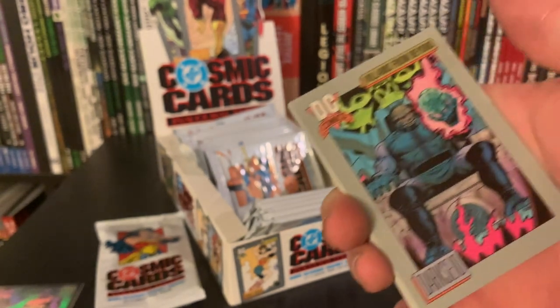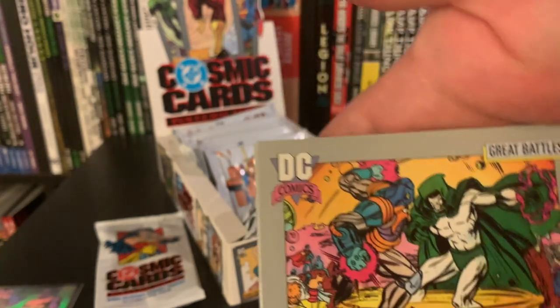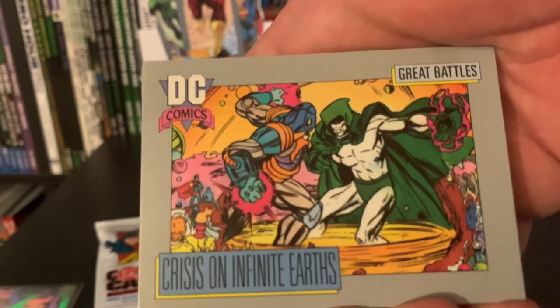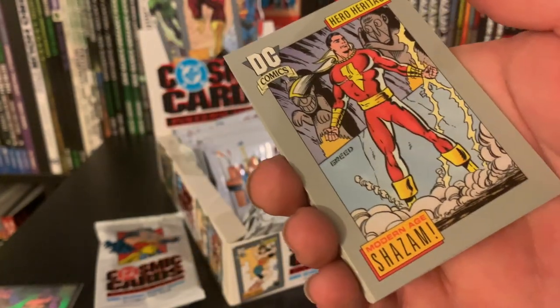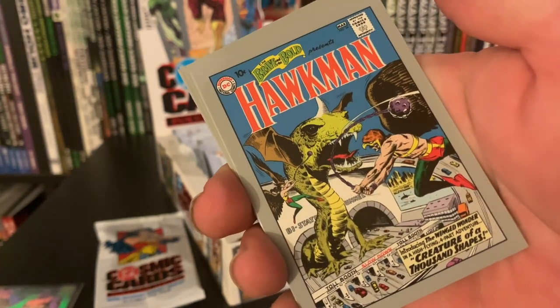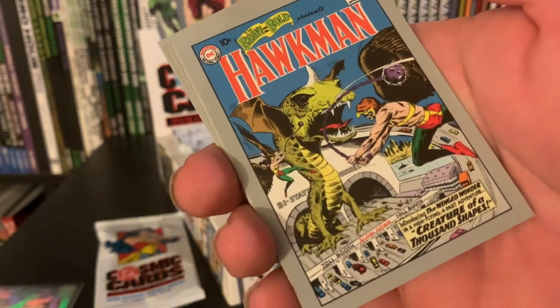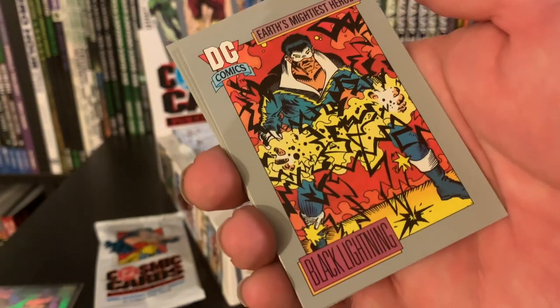Ooh, the villain himself, Darkseid. We also have Crisis on Infinite Earths with Anti-Monitor going up against the Spectre. Modern Age Shazam. Ooh, Hawkman. This one is Brave and the Bold number 34. Brave and the Bold presents Hawkman. I like that. Ooh, Black Lightning.